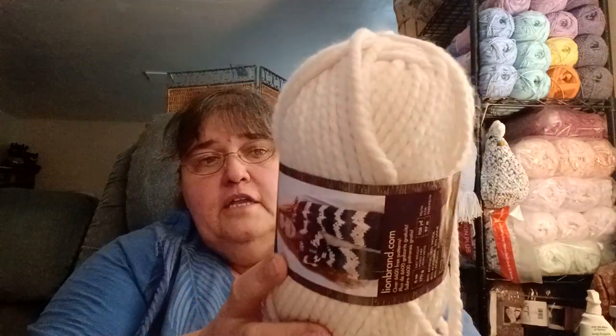So anyhow, this is a Lion Brand's Wool Ease Thick and Quick. This is the color Fisherman. And this is a full ball. And this has got 106 yards in that. I like using these for my loom knit hats.